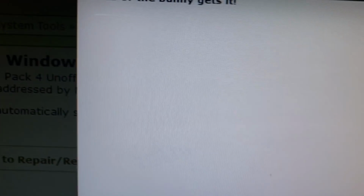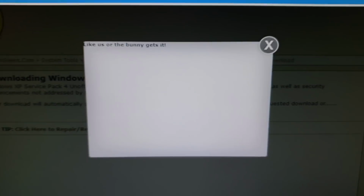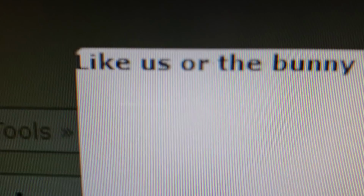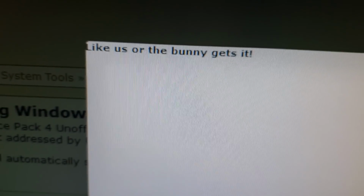What does it say? Like us or the bunny gets it. Gets what? I gotta send a screenshot of that. Like us or the bunny gets it.